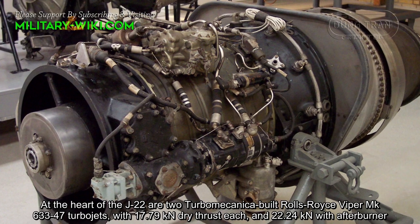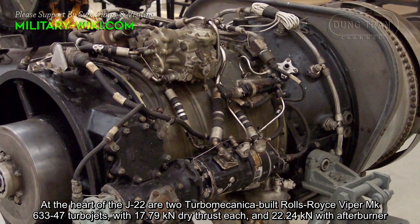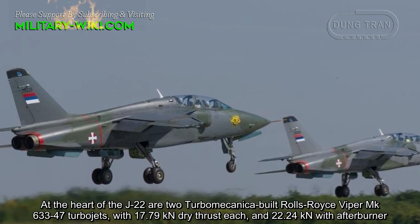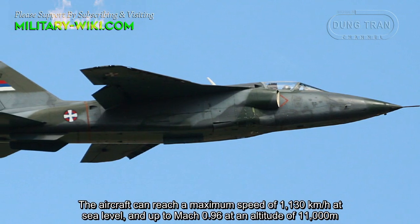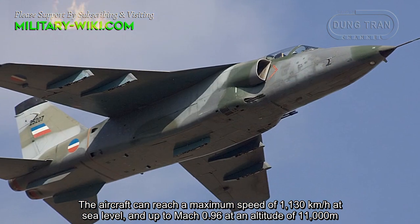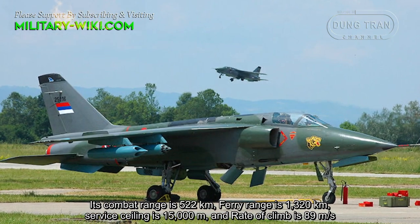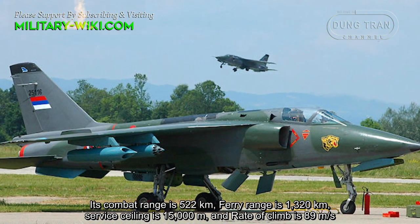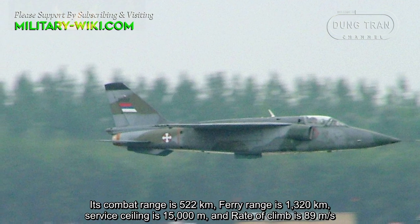At the heart of the J-22 are two Turbomecanica-built Rolls-Royce Viper Mark 632-47 turbojets with 17.97 kN of dry thrust and 22.24 kN with afterburner. The aircraft can reach a maximum speed of 1,130 km per hour at sea level and up to Mach 0.96 at an altitude of 11,000 meters. Its combat range is 522 km, ferry range is 1,320 km, service ceiling is 15,000 meters, and rate of climb is 89 meters per second.